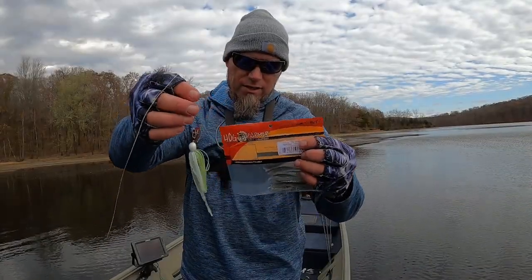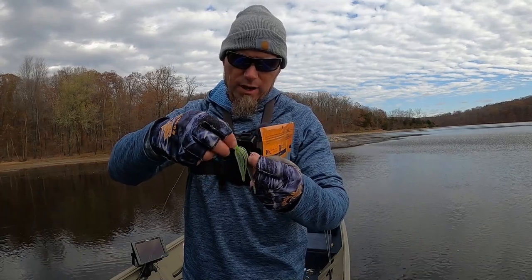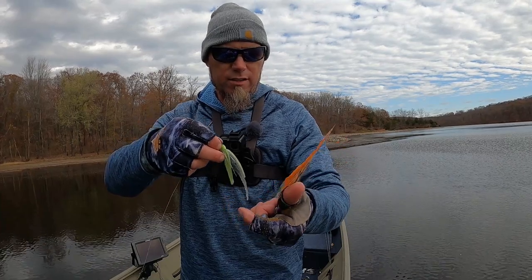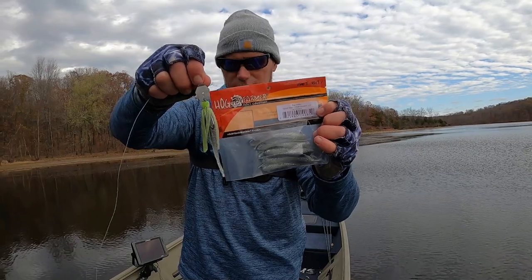That's what I'm throwing around, guys. This is the little mini max by Chatterbait. It's a 3/8 ounce gizzard shad, and I've got this little Hog Farmer spunk shad. This is the ghost minnow. It's a 3.5 inch minnow, and it fits on there just perfect.